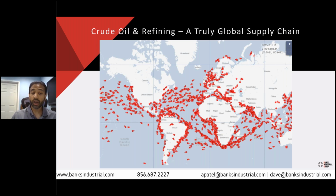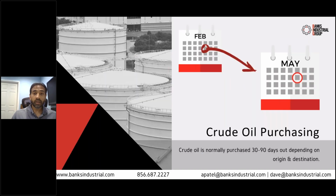So for example, a crude oil that may be produced in one part of the world will ultimately end up in another part of the world, while a refiner in the same part of the world where that crude oil came from will purchase a crude oil from another part of the world because there's just a better fit. All of this activity and the delicate balance that keeps it going is really driven by the fundamentals of supply and demand. So let's talk a little bit about timing now.